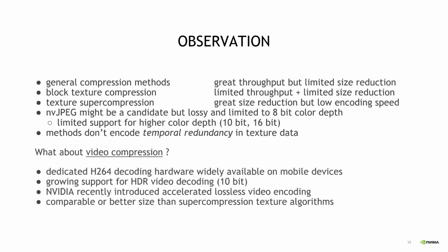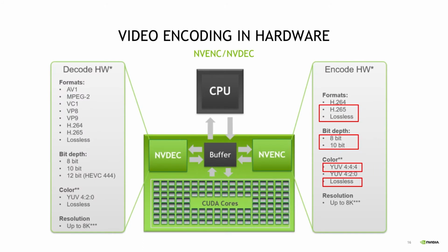So what about video compression? We have dedicated power-efficient video decoders on mobile devices and HDR support is already growing. In addition, GPUs have lossless video compression modes for encoding in hardware. And at least for videos, we see comparable or better compression performance than super compression texture algorithms. Specifically, we looked at HEVC lossless with 10-bit and 8-bit, since compression rates are higher than with H.264, and mobile devices slowly have support for that format.